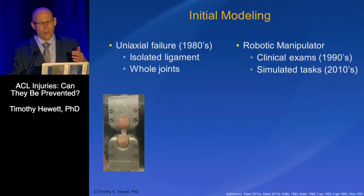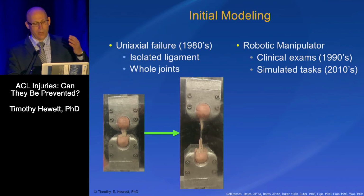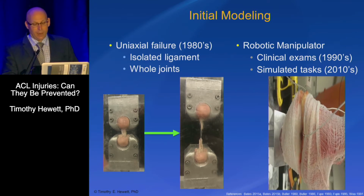So how do we know this? Well, we started out in the 80s. This was work we did with Ed Grude and Dave Butler, and basically we just pulled ligaments apart and showed it took about 1,800 newtons of load. And in New York, Torzilli's group did the same studies and showed it was 2,200 newtons. Even cadavers are tougher in New York than they are in the Midwest. And basically what we followed that up with is we did a lot of robotic studies. And this was one of my students' thesis projects.